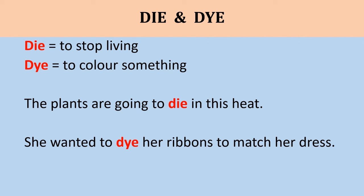Now we have two sentences with them. The plants are going to die in this heat. That is D-I-E. She wanted to dye her ribbons to match her dress. That is D-Y-E, to change the color.